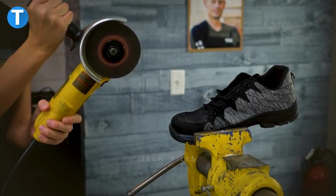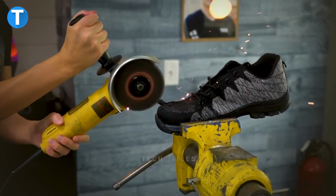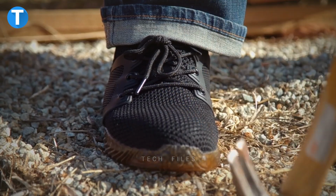Now is the time to opt for a pair of shoes that helps you to stay protected while working without compromising your comfort.